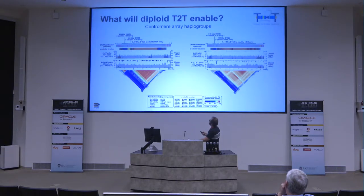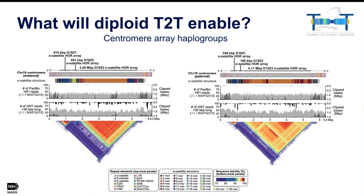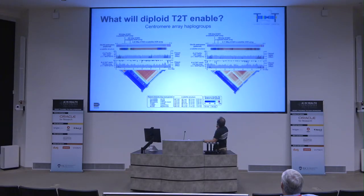But when you look at the same chromosome in the same human, but the one inherited from the father, you can see it still has the same higher level organization. It has three of these higher order arrays, but the sizes of each one are very different compared to the maternally inherited one. And interestingly, even the way it's coding is different.